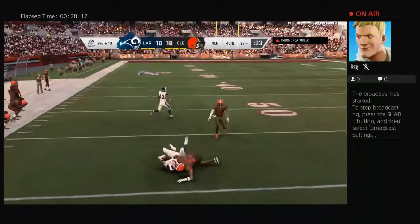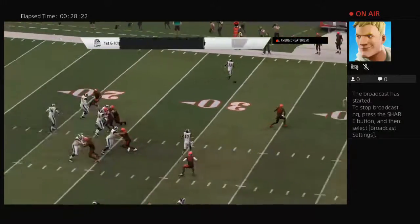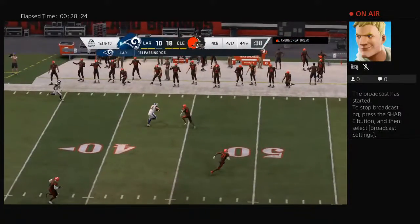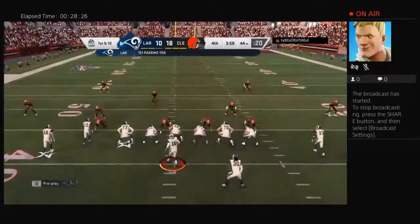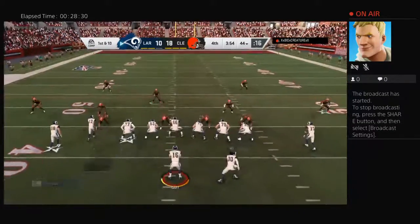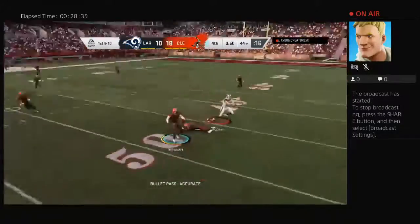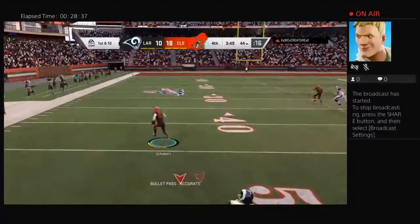Man open, it's Kupp. He's got it, and they'll get it up just short of the 45 at the 44. A good pickup, 17 yards, and also a Rams first down. Clock running, under 4 to play now as they come up on 1st and 10. Again, Goff. He rifles one that's intercepted.